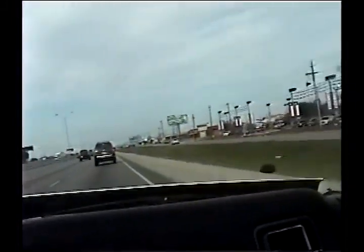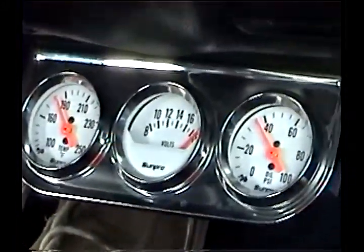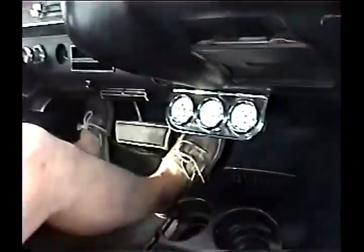There's 80. That's actually the fastest I've gone in the car. Temperature's fine. We're back to like 180 right now. And there's another toggle switch down here. He had an electric fan put on. I've hardly used it at all. Maybe a little in the city, but I don't think I've gone over 210 probably on the thermostat.